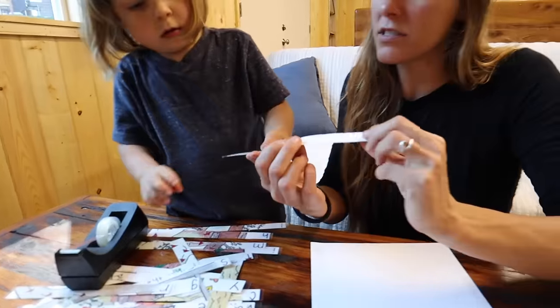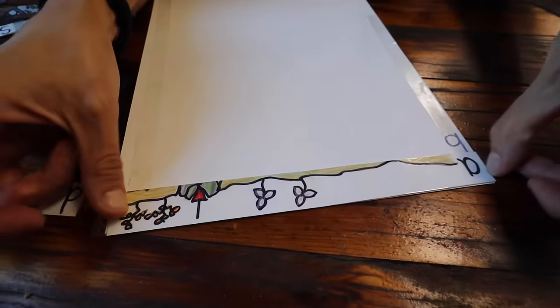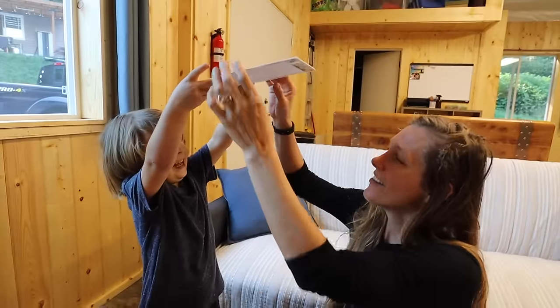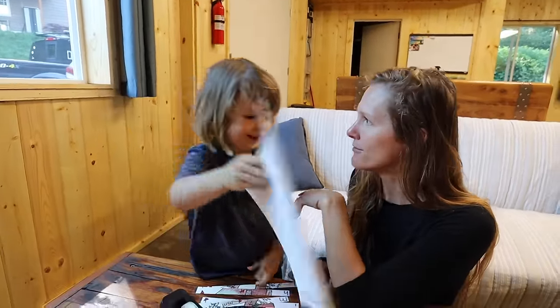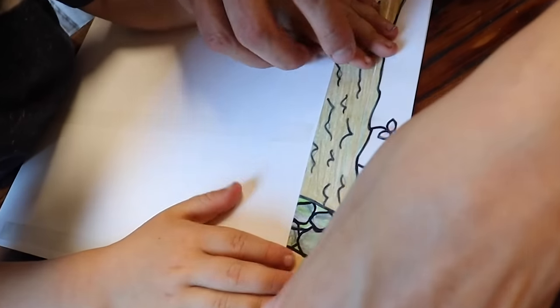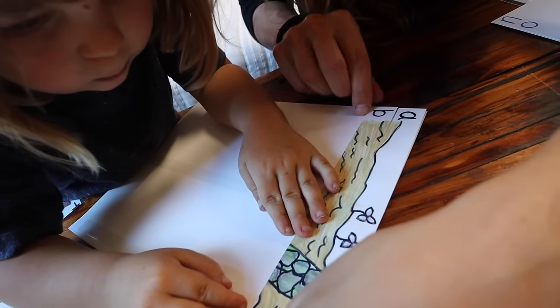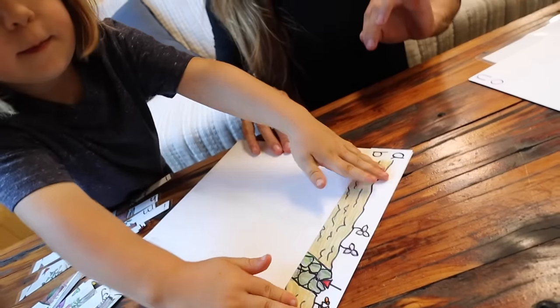Let's see if A will stick. We might need to put another strip of tape in the middle. Let's try this, just like that. If we do this. Look, it works! That means the double-sided sticky tape is effective. What we want to do is make sure the white sides of the paper match up as close as possible. There we go, now push it down.